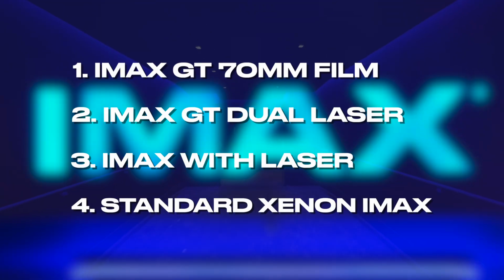There are even more specific setups. This breakdown, though, is going to focus on what most regular moviegoers are actually going to experience.